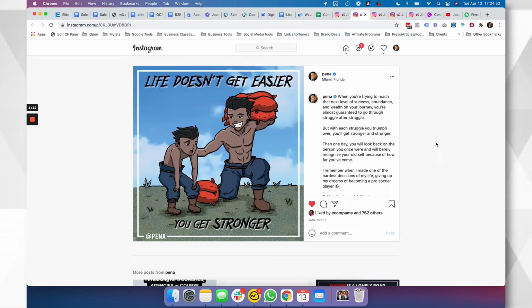Now, the most important piece is that you share some sort of value that is related to your audience in your specific industry, right? So if you're in fitness, then obviously you want to make sure that you are sharing stuff that is related to fitness, and so on and so forth. So this one was about personal development, right? Life doesn't get easier, you get stronger.